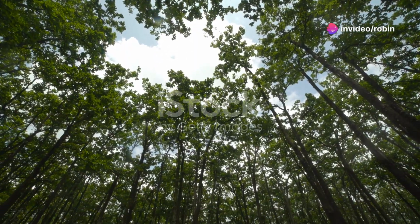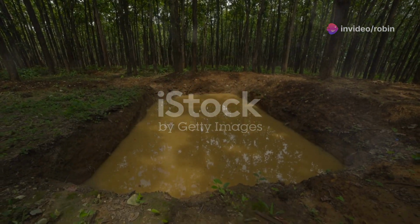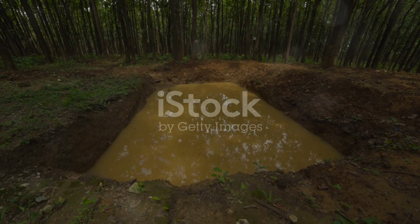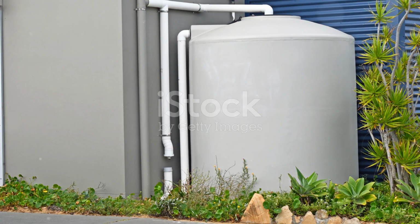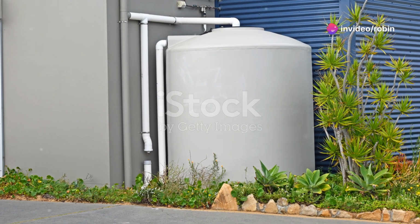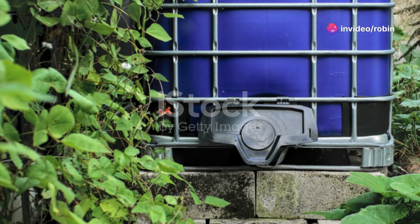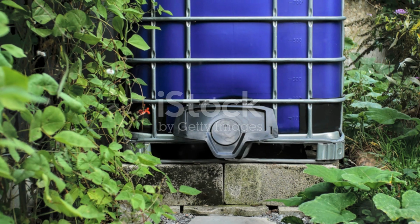Rainwater tanks come in various sizes and materials, each with its own advantages. From plastic to metal and even concrete, the material you choose can affect the durability and maintenance of your tank. Consider factors such as your household's water usage, available space, and aesthetic preferences. A larger household will need a bigger tank, while a smaller one can get by with a more compact option.